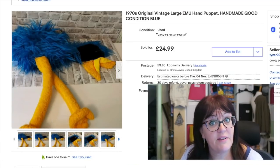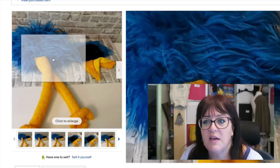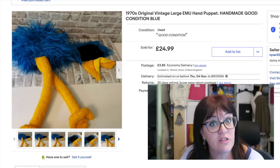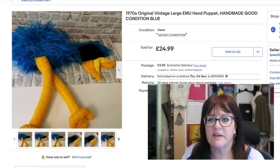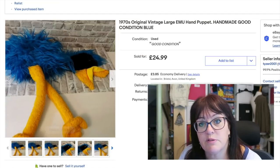Another emu. So I've had 3 come through my hands recently, and I've still got one. This is the second one that sold. This one was a blue one, and he was larger than the other one. The other one went for £17.99. This one's bigger. He's gone for £24.99 plus post. So there's someone out there playing with an emu as we speak.